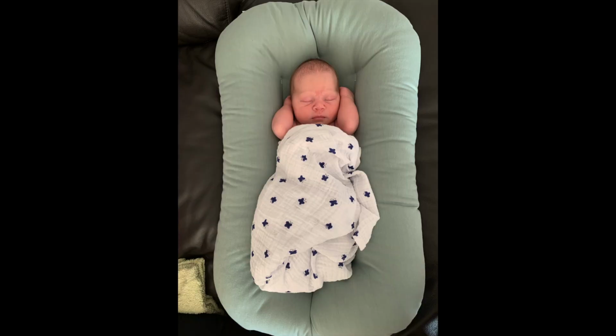I would bring it everywhere with me. So if we were going to my parents, I would bring it there because I knew he would rest in there and he would be comfortable, and I wouldn't just have to put him directly on the floor or keep him in his car seat if he wanted to rest. So it was so cute. You'd put him in there and he would put his little arms up like this, and he would sleep away. He was so comfy, so cozy.